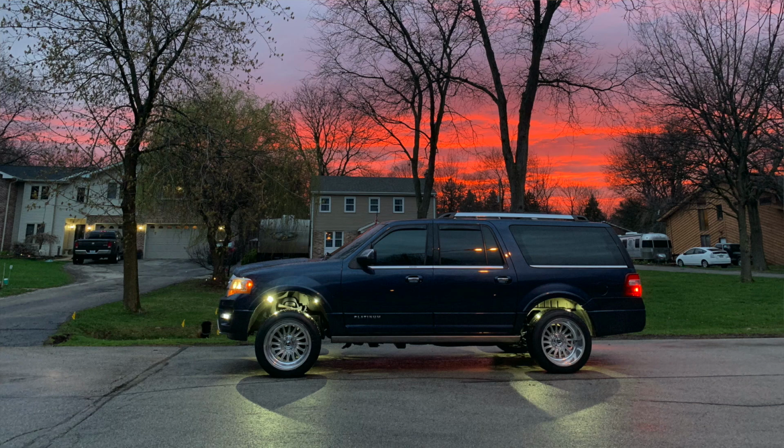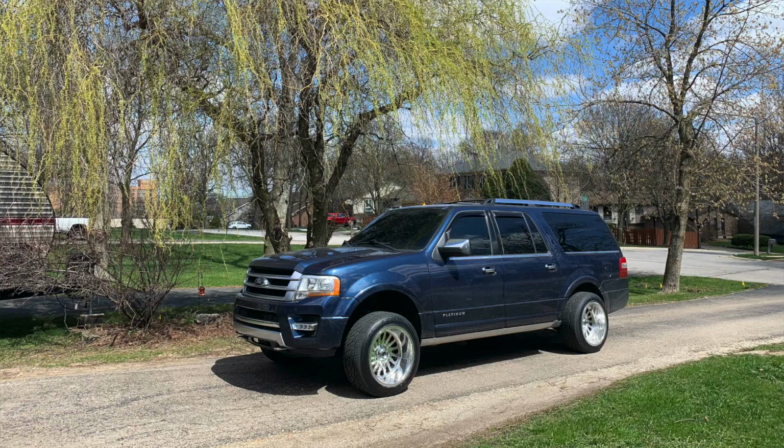I think this is a really interesting SUV because it's quick, but it's not quick with a big V8, and it's luxurious, and all around this is an awesome homie hauler. And I'm really excited to see what he does with this, if he tends to keep it, because he tends to cycle vehicles every once in a while.